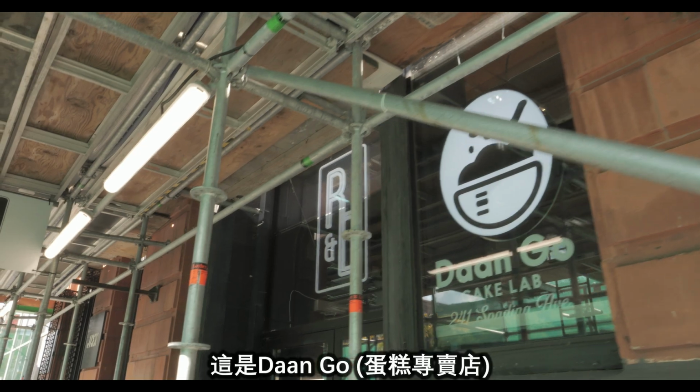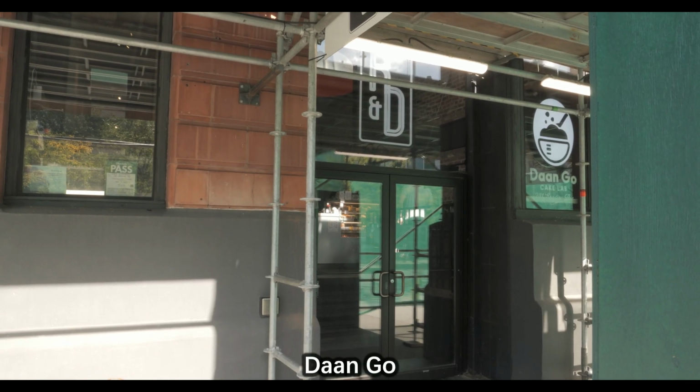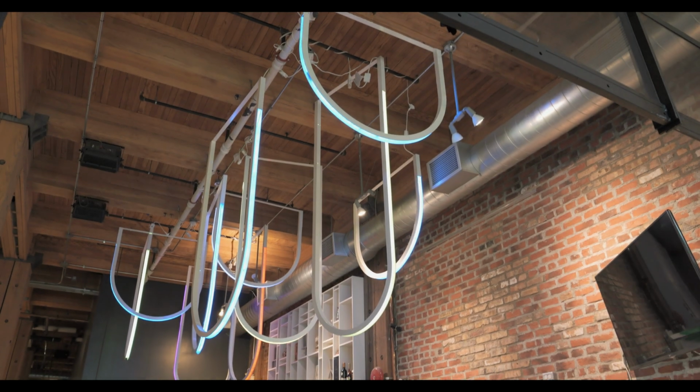This is Dango, and you can see R&D. I'll show you a little bit of Dango. This is Dango inside of the R&D that we're gonna head into. I've never been in.